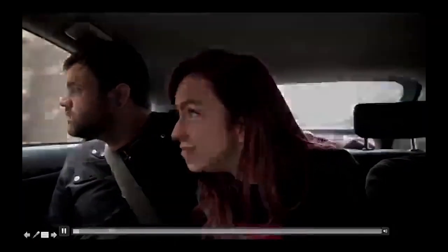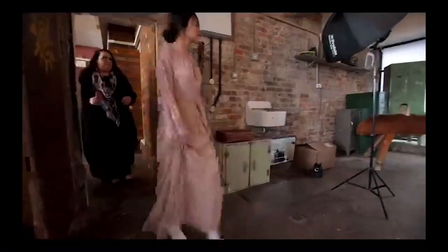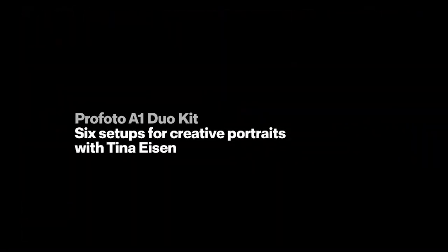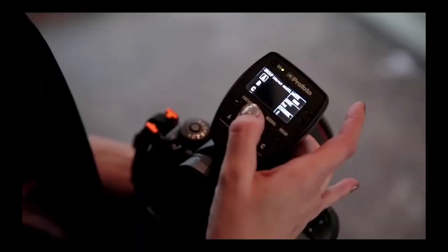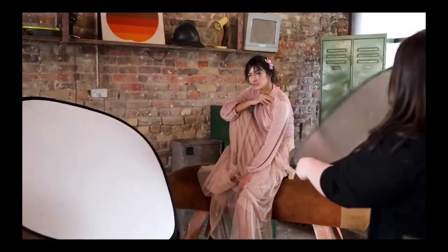My name is Tina Eisen and I'm a beauty and fashion photographer based in the UK. I've been shooting commercial and editorial work for about 9 years. Up until now I have used Profoto mains-powered monolights, which have been great for studio environments. And I have recently started introducing the A1s into my setup.